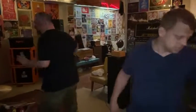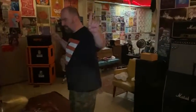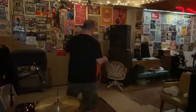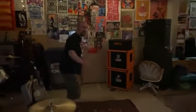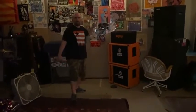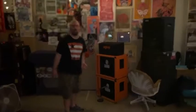Okay. There's this door, you know, it's not spooky now. Good idea. Oh, nice. This is it. This is the most haunted section of our practice space. It is the section of the orange amplifier.